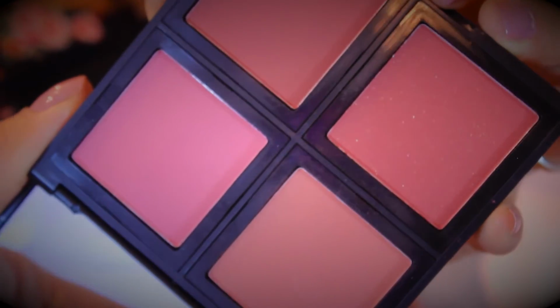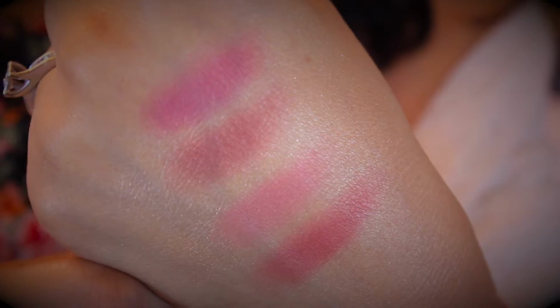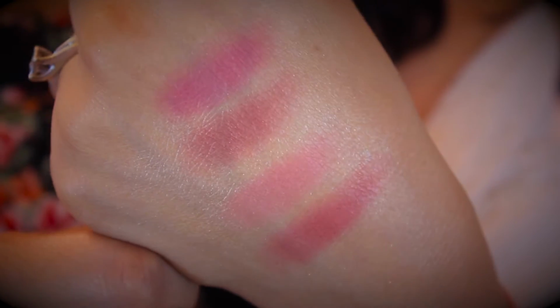I mean, look at these gorgeous colors. First of all, you get so much product. I mean, the blushes are huge. The color is incredibly pigmented, very rich, easy to blend, easy to work with. These two have been my absolute favorite. What I like to do is mix these two together.